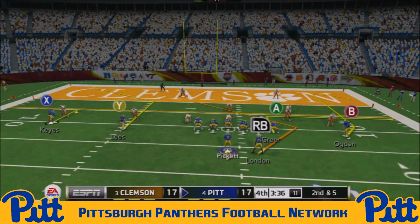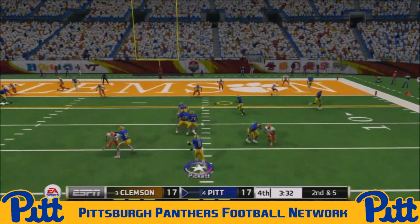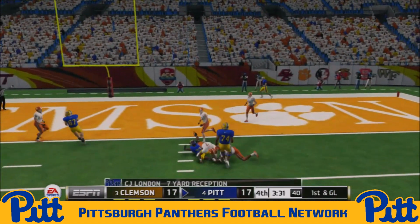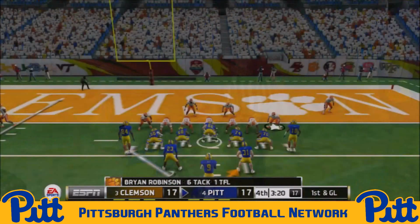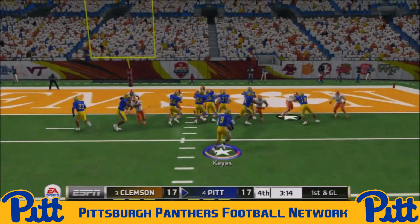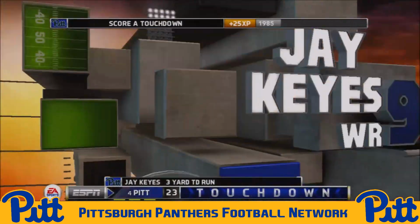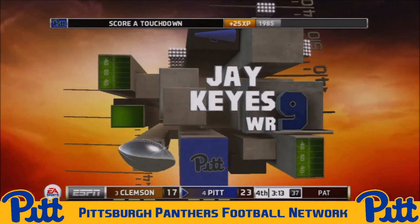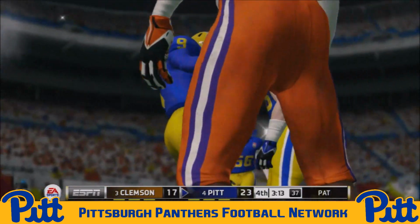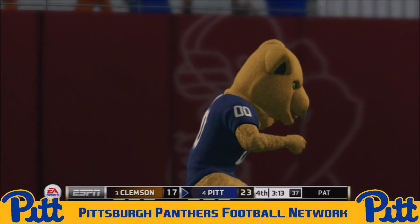2nd and 5 now. 3.5 minutes to play in the ACC title game. Pickett back, looks over the middle. He's got C.J. London, gets 1st down yardage, but can't find his way into pay dirt now. 1st and 10. Jay Keys into the game to take the direct snap. I think we all know what's coming, and Keys is into the end zone. Touchdown. Jay Keys, the key man, into the end zone, and it's a touchdown for the Panthers. They take the lead 24-17.